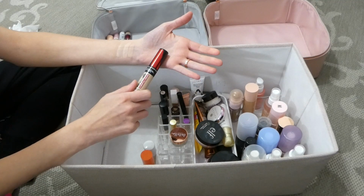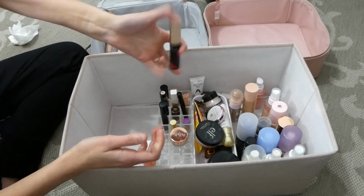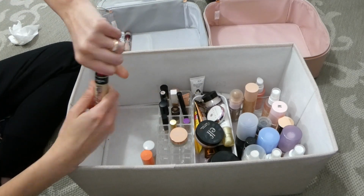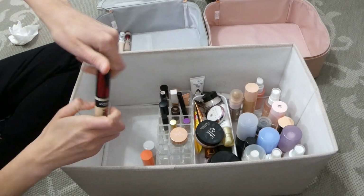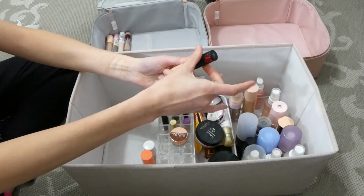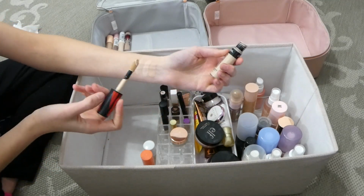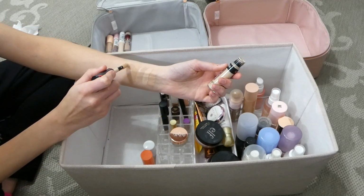My mind instantly goes to it being similar to the CoverGirl one. I don't know why, but let's give this one a go. I don't use this one nearly as much as I use the CoverGirl one. Again, it's probably because it's nice and light and bright, and that's just what I go for. This one has a nice large doe foot applicator on it.